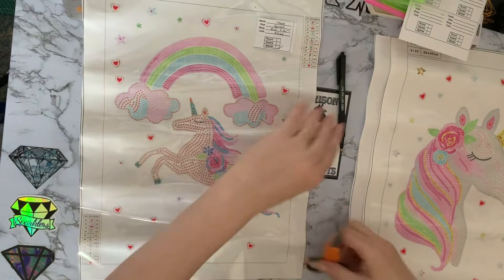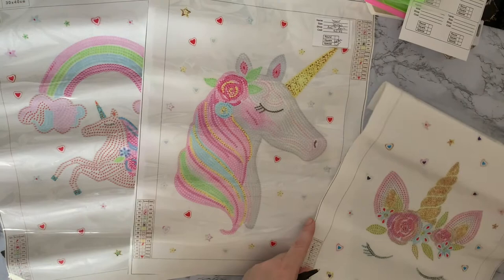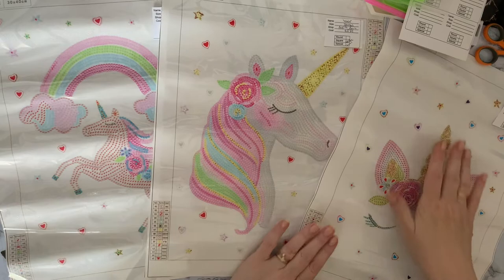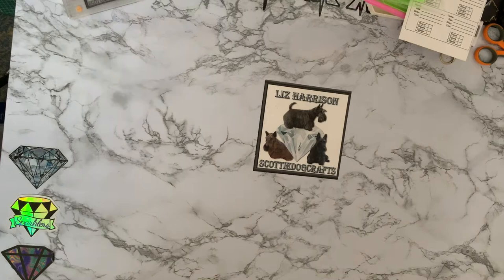So we have the three unicorns, which are the dancing one, the head looking like, is it a portrait? No, not a portrait. And then the little face. I do like the face. I think that's really, really pretty. So that's those three. Yeah, I like those. Definitely scored with those.